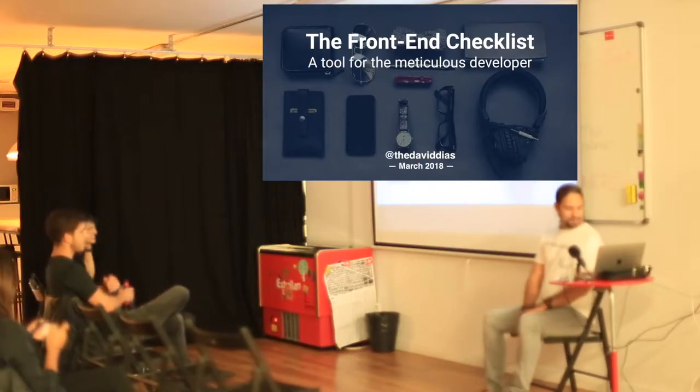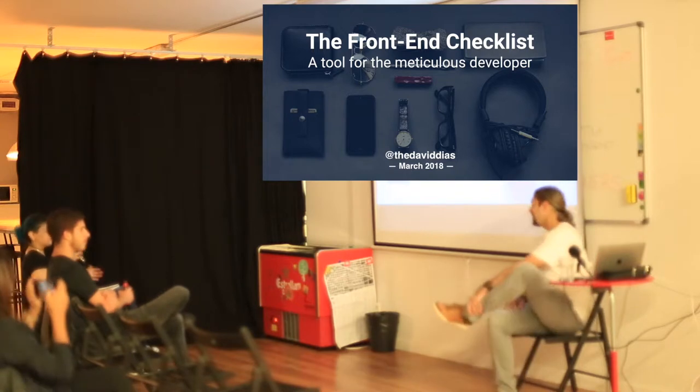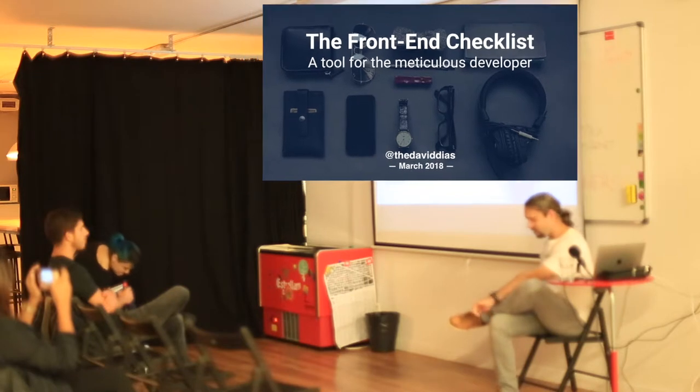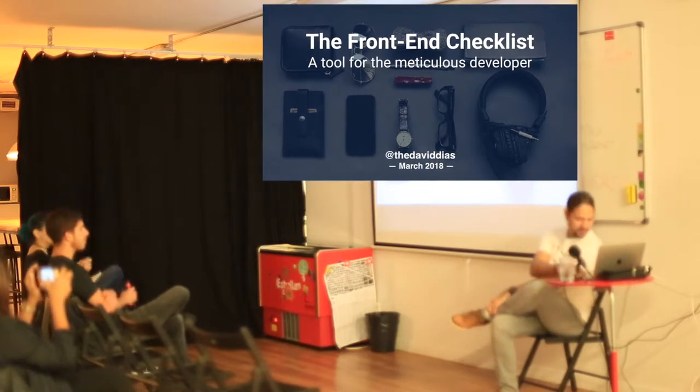So, I'm going to talk about the frontend checklist, as you may know. So the frontend checklist, maybe I will present myself a little bit more.